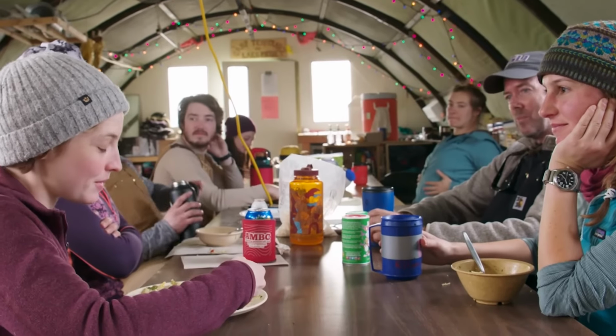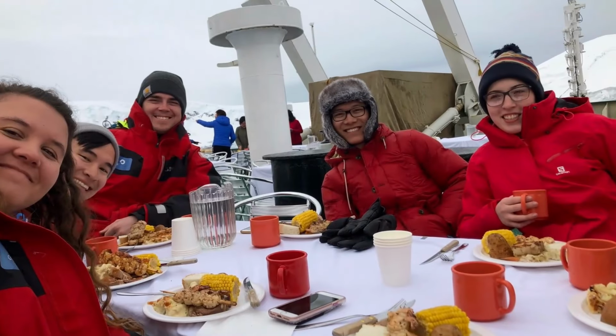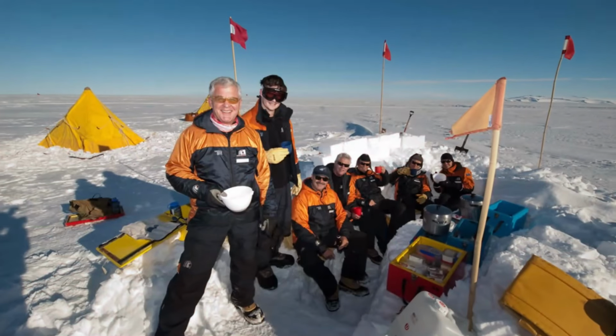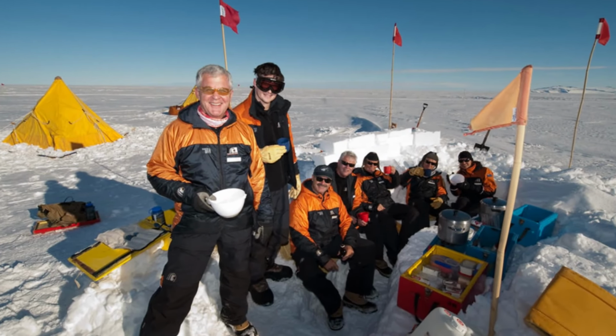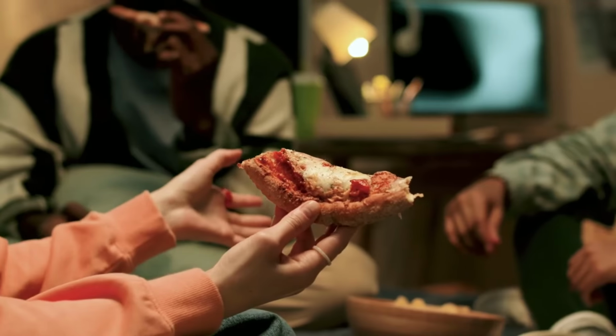Breakfast is all about fuel. Pancakes, eggs, bacon, and porridge are staples. Since workers are heading out into freezing temps for hours, they need serious calories. Lunches and dinners feature comfort food classics like lasagna, soups, stir-fry, and even pizza nights.